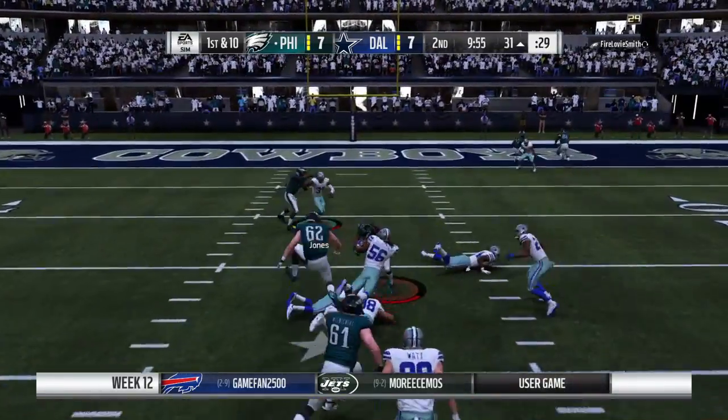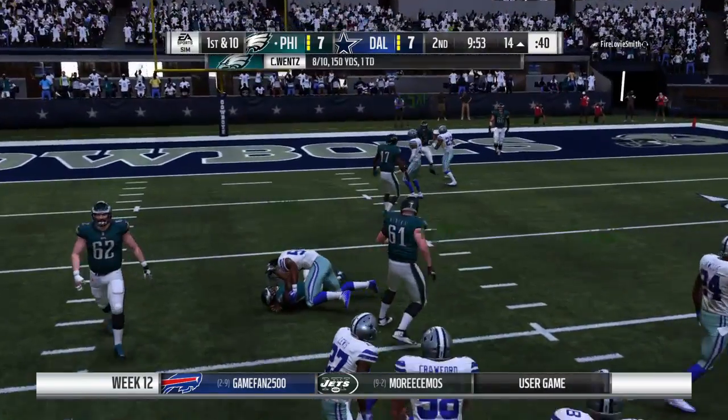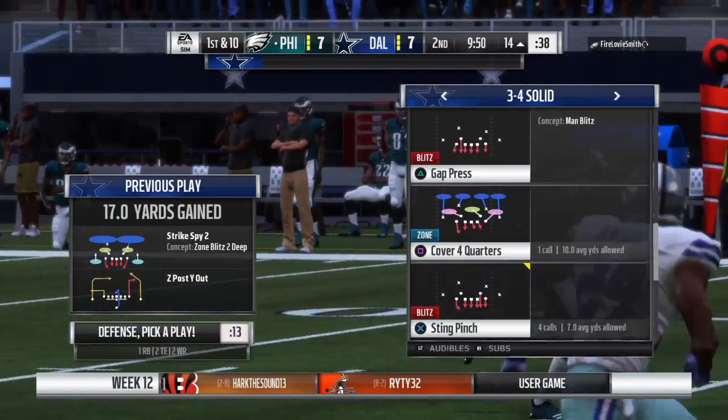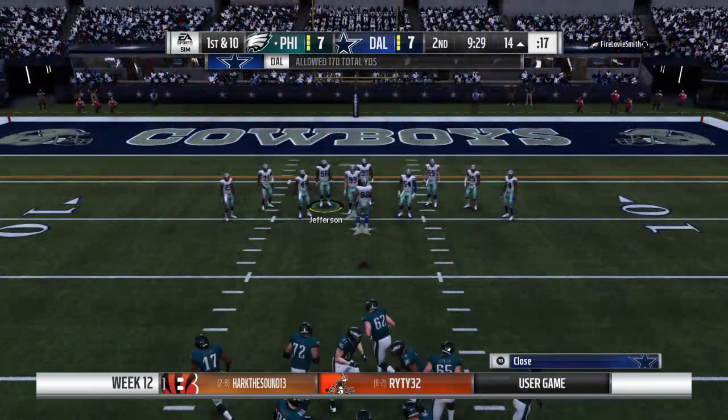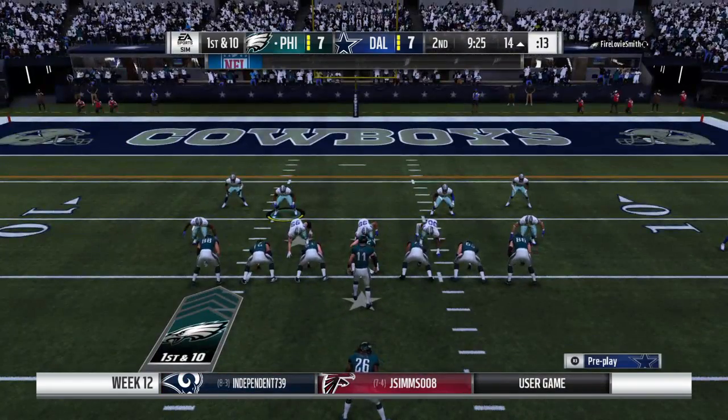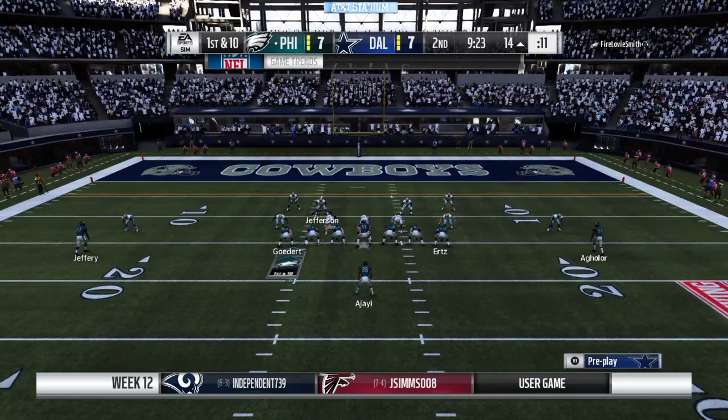Now he'll dump it underneath to his running back, complete. And they'll work it inside the 15-yard line before it's all said and done. 17 yards on the pickup there, and the drive will continue. The Eagles into the red zone for the first time. It's 1st and 10 at the 14.